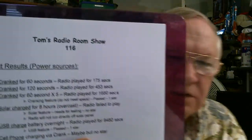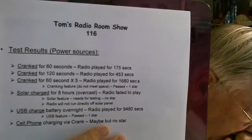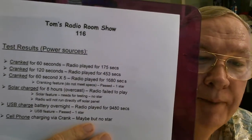Okay, moving right along. Gee, we're up to 7 minutes, and I haven't even covered it. Okay, now we're going to get to the test results. And specifically, we're speaking about the power sources. Power sources being crank, solar, and USB, and the power source for your cell phones. That's the kind of testing I did.